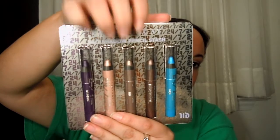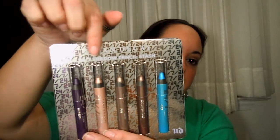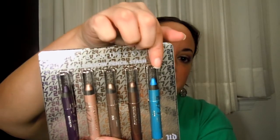You have three really pretty neutral colors here in the middle. They are shimmery. Then you have a blue and then a purple, and I love it. I know one of these neutral ones is called Juju, and I believe it's not part of the permanent line. But the gift set also had Rehab, which is one that I really, really wanted, and Sin, which again, is one that I really wanted. And then the purple and the blue I just think are good fun colors.